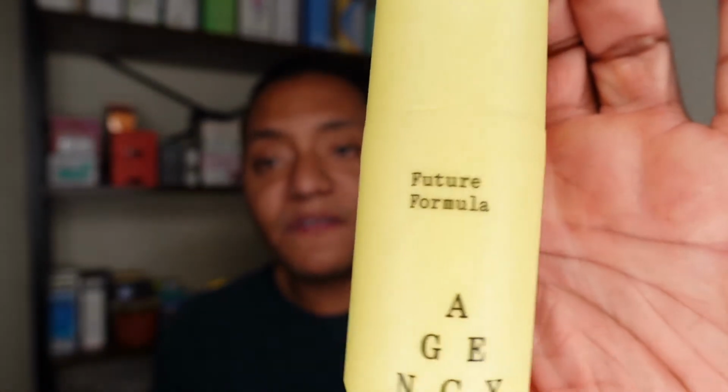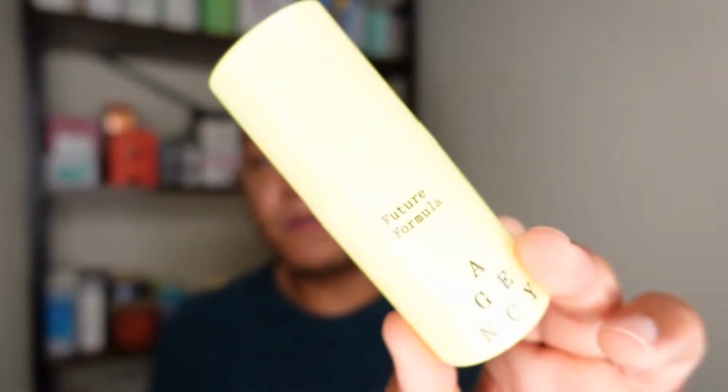And then moving on, I pretty much use every other night, and that's the Agency Future formula. So Agency is actually a sister brand or a spin-off brand to Curology. They're geared more towards more mature skin, I think, with also an extra focus on reducing dark spots, hyperpigmentation, that type of thing. So they have a separate formula aside from this prescription that focuses on those dark spots. They use hydroquinone, those types of things.